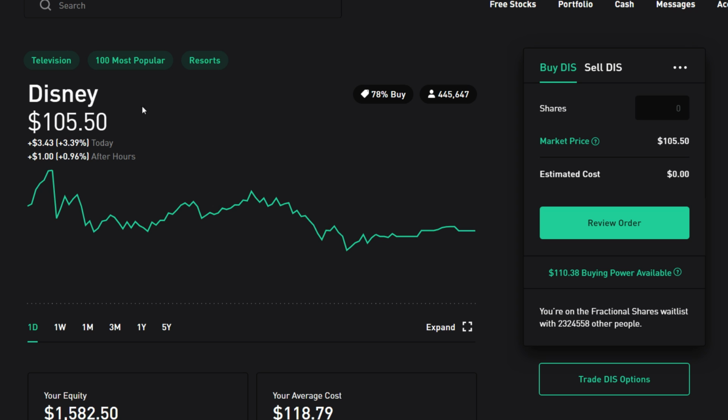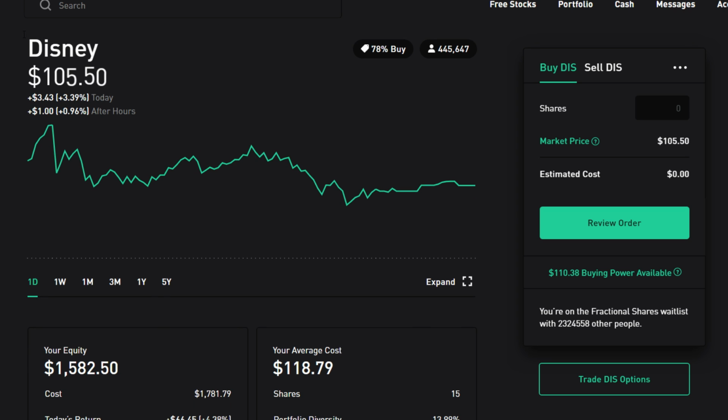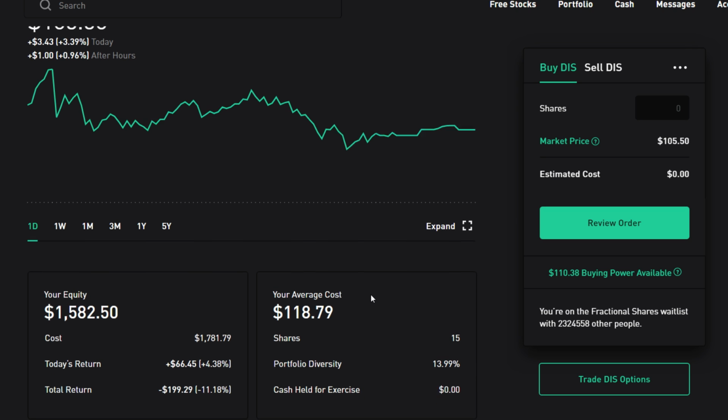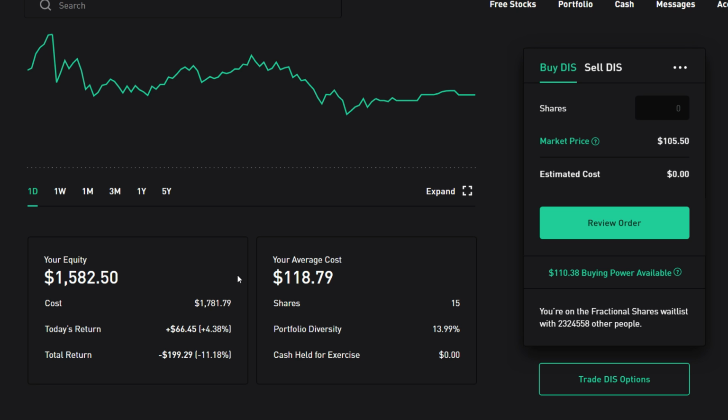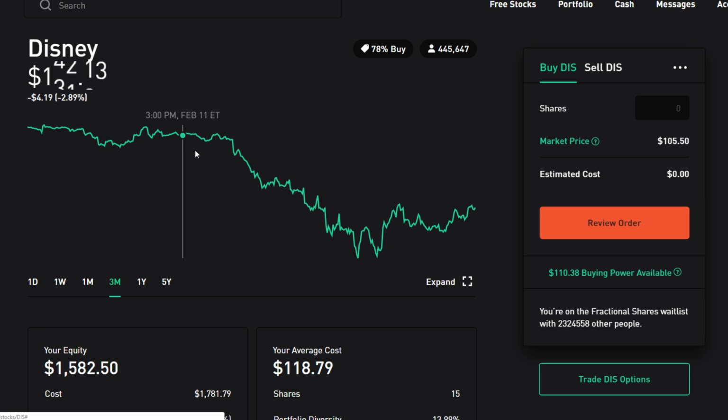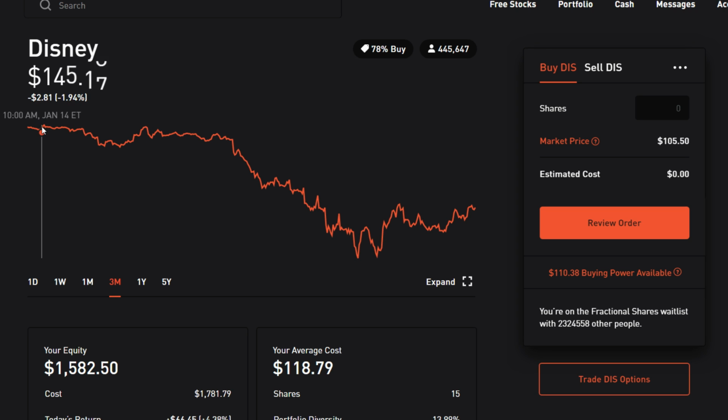We also have been, this has been what we've been buying mostly, is Disney. We've gotten that cost average down. I think it was like 145 when I first bought it, so now it's down to 118. We have 15 shares. It's 14% of our diversity portfolio. Before all this hit, let's take a look at the 3-month. It was like early February, 145.